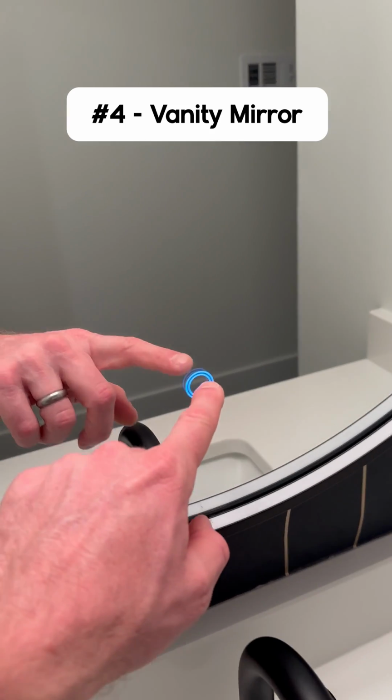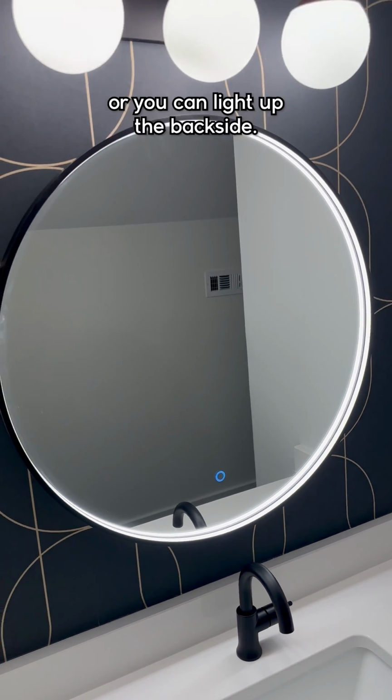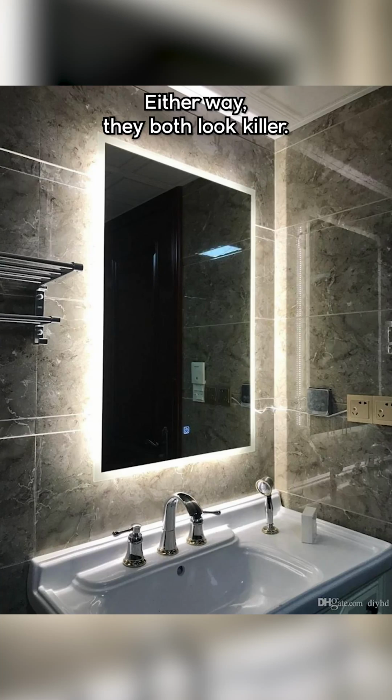And then you have vanity mirror. So the front can light up, or you can light up the backside. Either way, they both look killer.